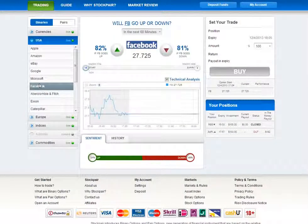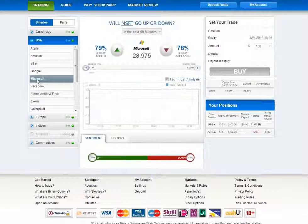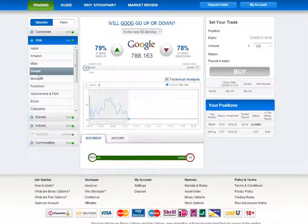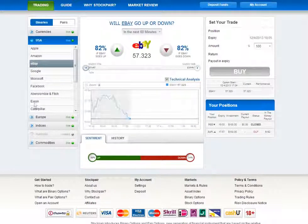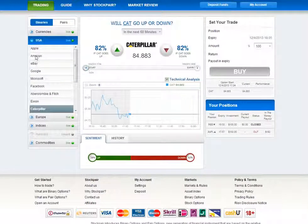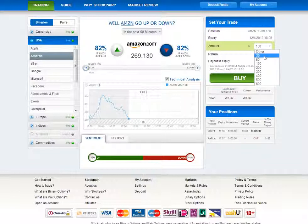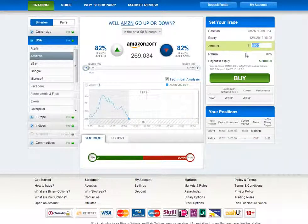So let's see how easy it is to put in a trade. Let's just look for a graph that is likely to be successful. Microsoft looks promising. Google one also looks a bit promising. Oh, which one was that? Amazon. Okay, so we've got a green-red graph here, which I usually like. So the minimum trade is actually $20 here. So you can put in 20 if you like. You can go up to really high numbers.